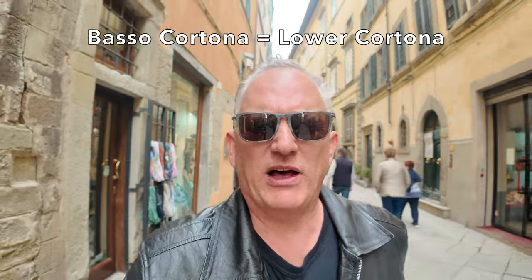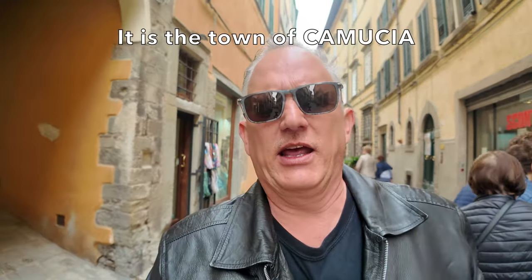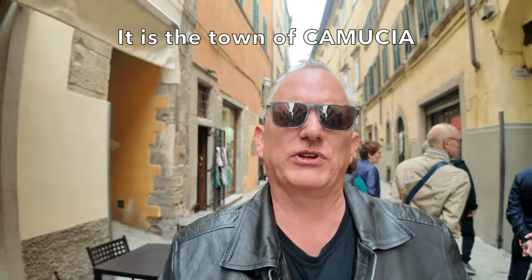Now we're going to go down to Basso Cortona. Basso Cortona was built mainly in the 40s, 50s, 60s, 70s. There's a lot of building in Italy back in the 1960s to the 1970s. It was a boom time. So we're going to go down and see. Now the real estate prices down there are about half of what they are up here in the historic center, in the Centro Storico of Cortona.